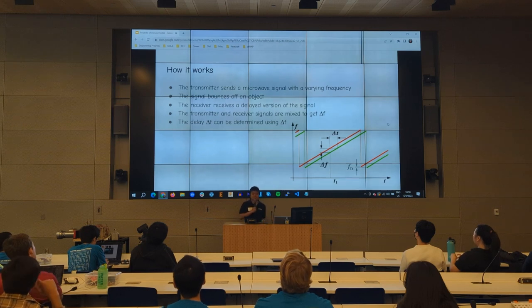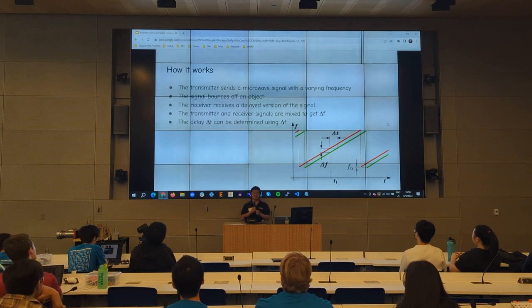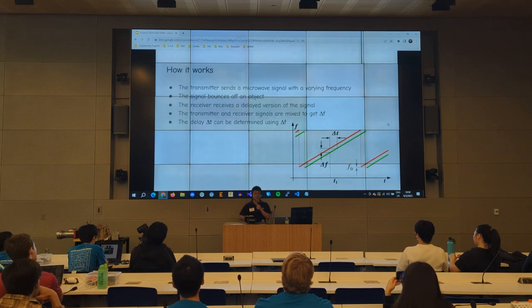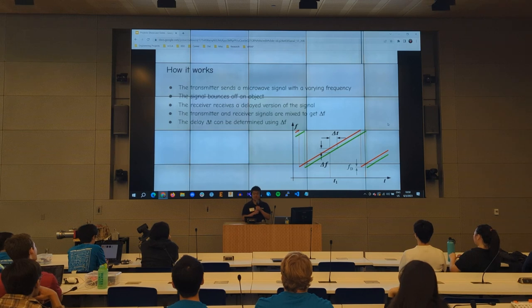So let's talk about how it works. The transmitter sends out a rising frequency, and because it takes time for the signal to bounce off an object, the received signal is a bit delayed. If we use a mixer to subtract the two frequencies, you can get a constant frequency corresponding to the difference. So if you imagine subtracting the red line from the green line, you get a straight line.